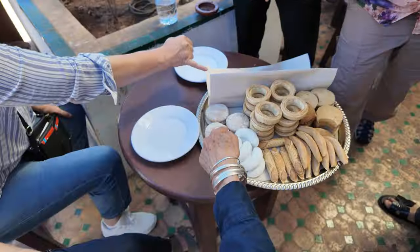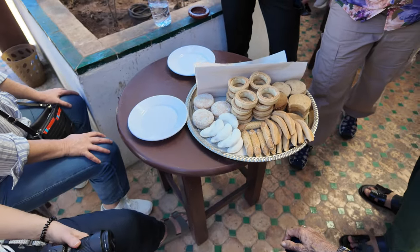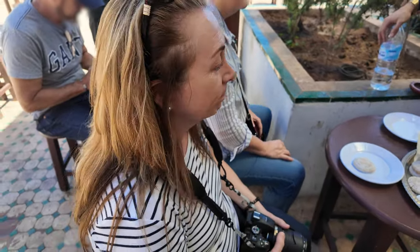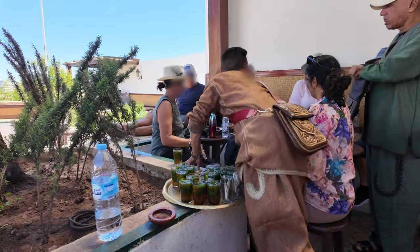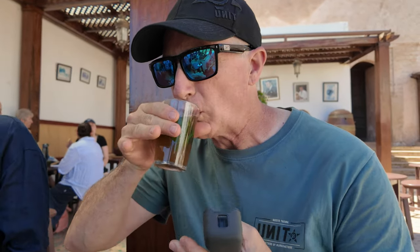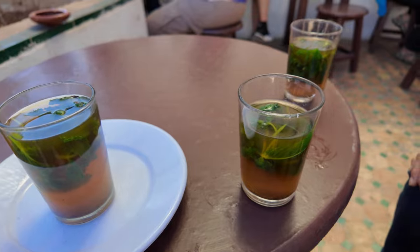Lemon and orange. Lemon and almond, so that's gluten free. Green tea. Looks pretty hot. This mint tea is so minty. Oh, it's hot too. Has yours got sugar in it? That's quintessential. What does it taste like? Minty tea. It tastes like mint. It does taste like toothpaste. It's that minty. Well, that was some very nice mint tea and pastries. I really enjoyed that. That was the best mint tea I've had so far in Morocco.